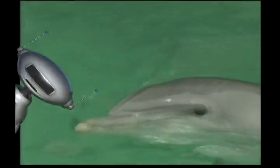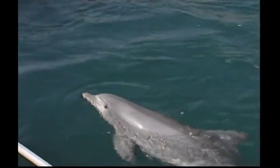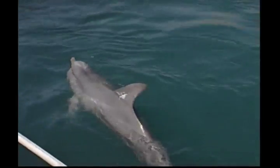Now, Zeke, it's time to examine the dolphin. Although they live in water, dolphins are mammals and breathe air through their blowhole, which is located at the top of their head. Some types of dolphins must rise to the surface to breathe every 20 to 30 seconds, while others can hold their breath as long as 30 minutes.